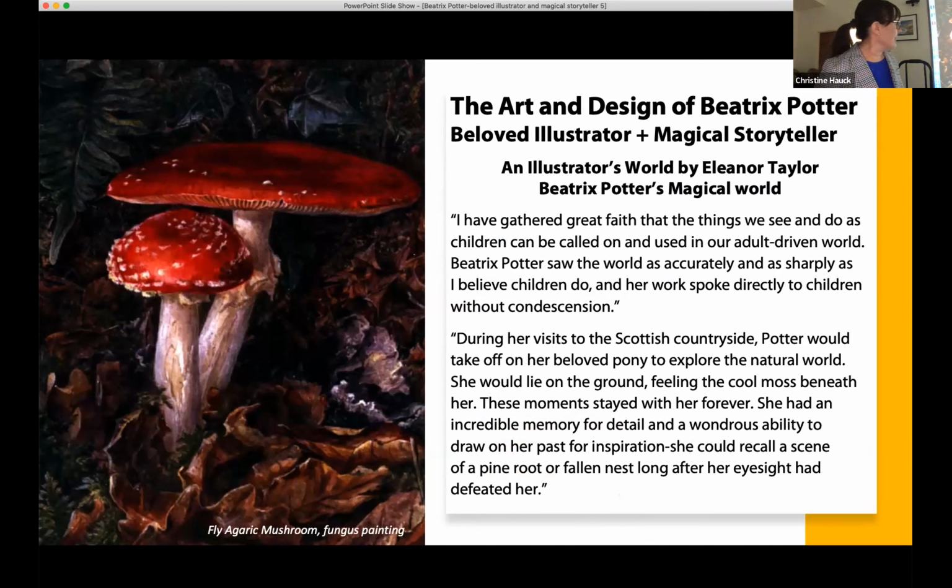You're seeing on the left here one of hundreds of paintings she did of mushrooms. This is a watercolor. This is not an oil painting. It's a fly agaric mushroom. It's a fungus painting. And as we'll soon find out, she was the main illustrator in a book about fungi. That's why I say mycology.